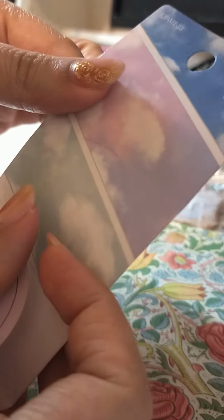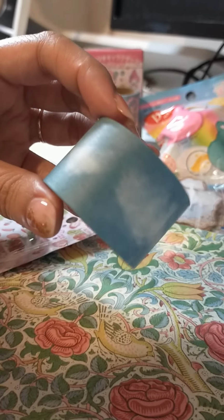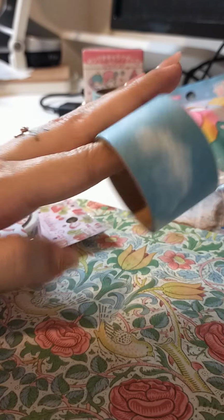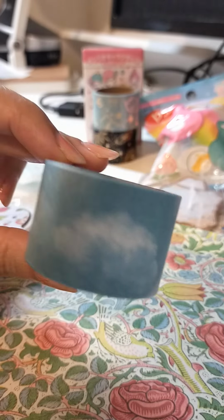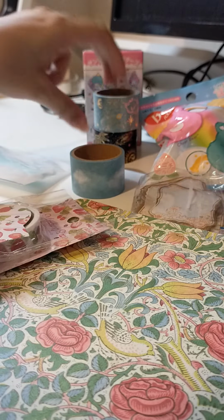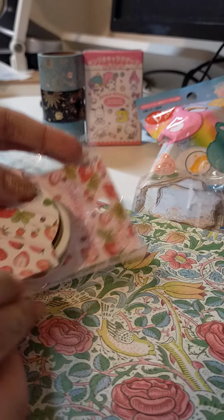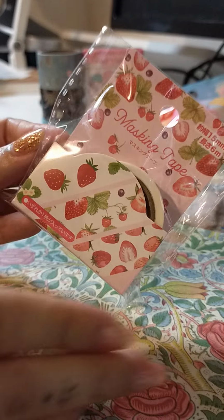So this has three different patterns in this collection. I got this one, just the simple blue one with some white clouds, but it's so beautiful. And it's so well made, the details. There, maybe I'll do it like this. There. And then the last one is these strawberries.